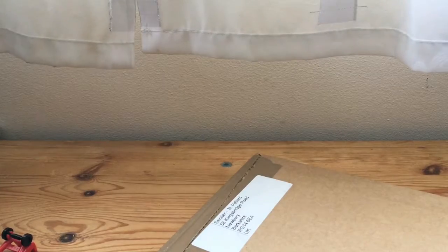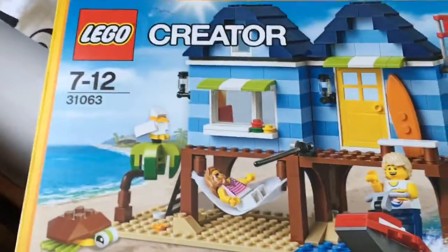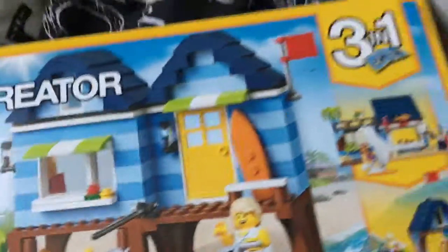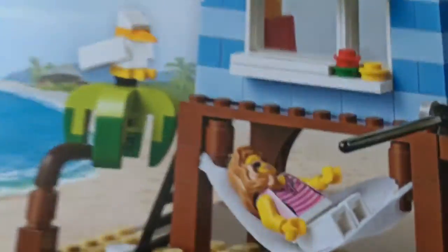So this is the first set. I'll actually just take it off. Here it is, Lego Creator 31063. I didn't buy this, my parents just left it on my bed today. Completely unexpected, super grateful. Really awesome set. You get two great minifigures. Love the hammock, very nice turtle stuff.